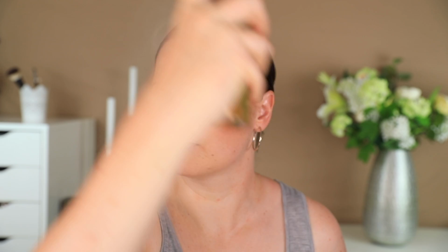So, all right, for eye makeup, I don't really wear a ton of eye makeup in the summer now that it's been so hot, because it just kind of melts away. This paint pot by MAC, and it's called Groundwork, or just any kind of cream shadow. I feel like they last longer.